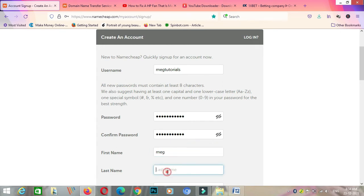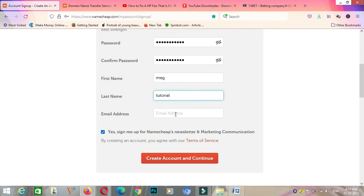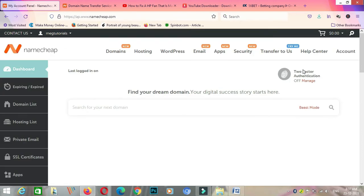Then here you input your last name, right? Then here you have to insert your email address, okay? So after completely filling this form, the next thing you want to do is to click on create account and continue, all right? So you click on this. After successfully creating an account, you'll be taken to a page like this. That means you now have an account with Namecheap.